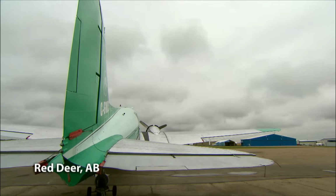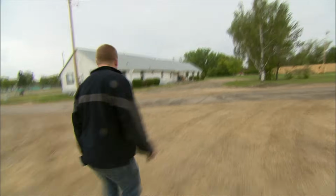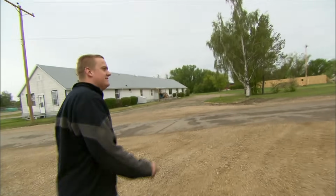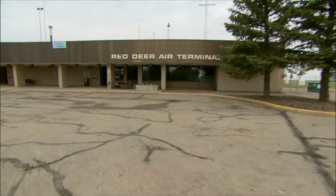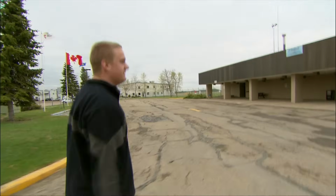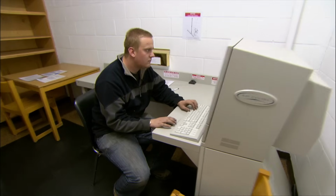It's morning in Red Deer, Alberta. Rookie pilot Jeremy Dow is ready to take center stage. Oh, I'm just heading over to the terminal to do the weather. Get all the weather and the information for our flight today. Figure out what the best altitude for winds are and the quickest way to get there. He's feeling confident about his upcoming training flight with the boss, Buffalo Joe McBrien. I figured I knew enough to get through the flight, and I was as prepared as I could be.